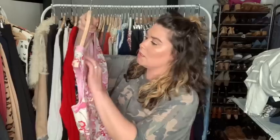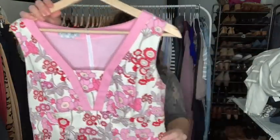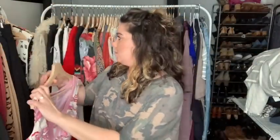Next is this Kay Unger New York dress. Just the sheath dress. It's got a really pretty floral pattern. It's size 8. Hopefully you can see it. It's so cute. So I grabbed that.